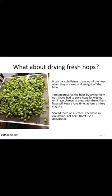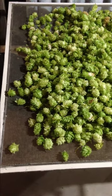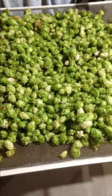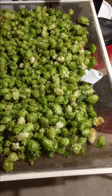The real key is that you need to spread them out on a screen. The hops need air circulation, not heat, in order to dry out. Don't use a food dehydrator to dry out the fresh hops. Here are fresh hops that were harvested yesterday. I won't be able to use them in a brew today, and so they are just on a window screen to get some air.